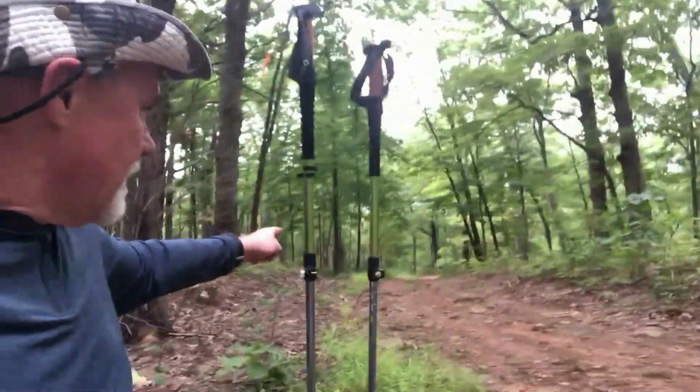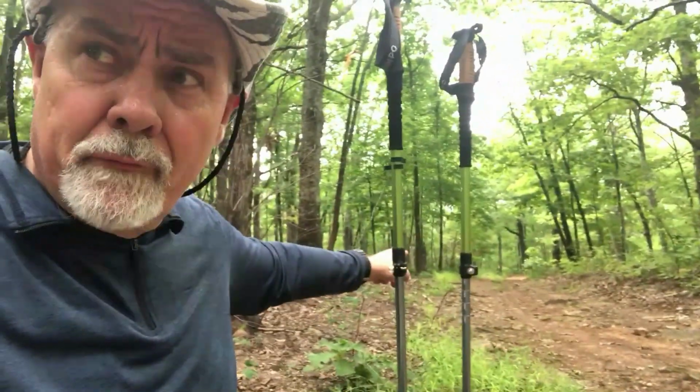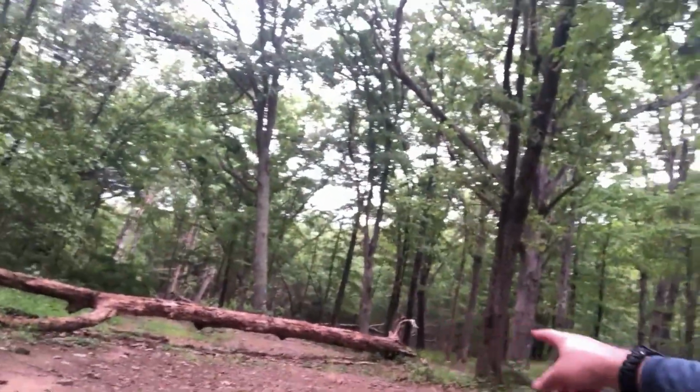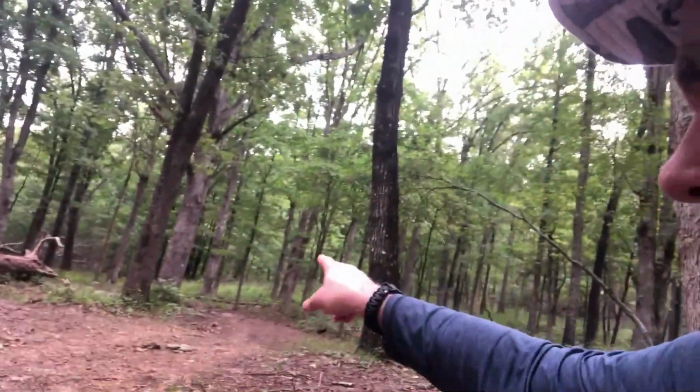Well, I missed the blue blaze that turned off to the left on the trail and headed down the road here about a mile before I realized that, hey, I haven't seen a blue blaze in a while. And so I've doubled back, and I remember coming across this, and right over there is a blue blaze, and the trail goes off that way. So it's a good time to grab some lunch, because my oatmeal this morning has worn off. So we're gonna grab some lunch and get back on the trail.